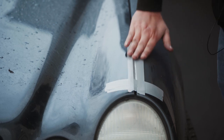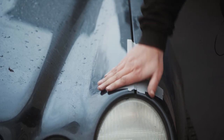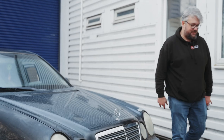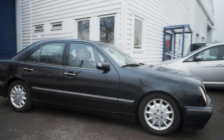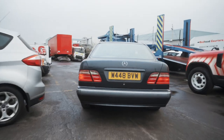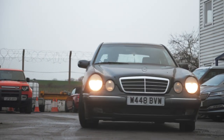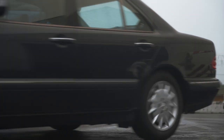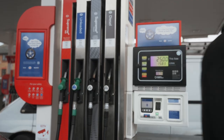That's a strong look right there. Yeah. That's how you know you've bought a winner. I'll be fine. What are we talking? 24 pound super. Give it a good stuff.